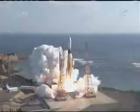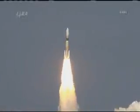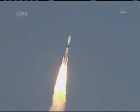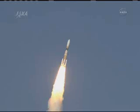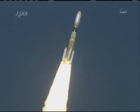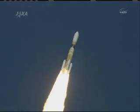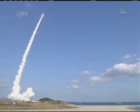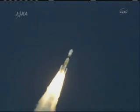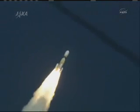And liftoff. Liftoff of the Japanese HTV cargo craft heading for a rendezvous with the International Space Station next Thursday. Pitch maneuver complete. The HTV now heading toward the southeast out over the Pacific Ocean. We had a liftoff of the H2B launch vehicle number 2 with the Kounotori 2 on board from the Tanegashima Space Center at 2:37:57 p.m. on January 22, 2011, Japan Standard Time.